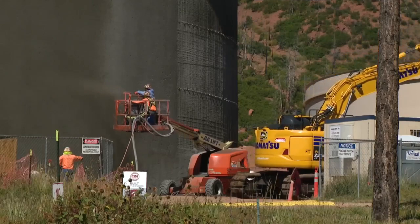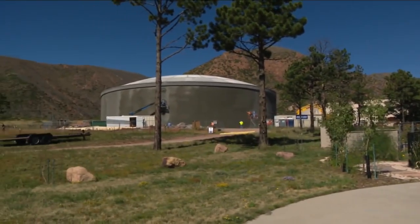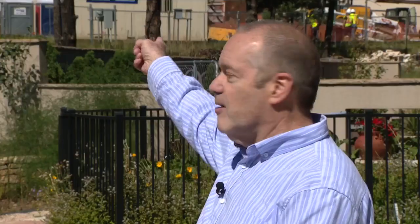So it was just error upon error where we ended up with the neighbor saying, oh my gosh, what is this? That neighbor is Lauren Starr, who's perhaps the person most impacted by the concrete tank that sits just steps from his back patio. So it was right around the beginning of June that I saw the scaffolding go that high, and I questioned their community outreach person, and I said, that looks higher than what I was told it was going to be.